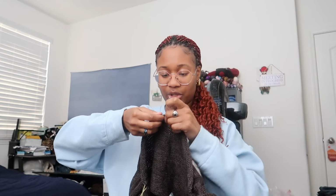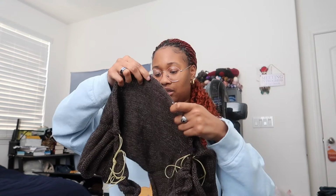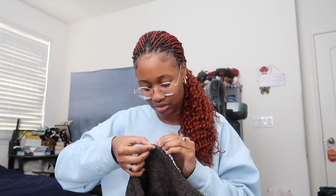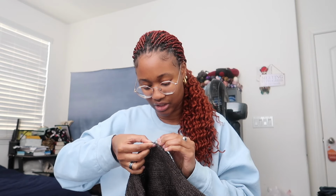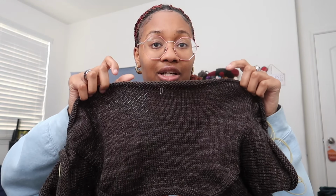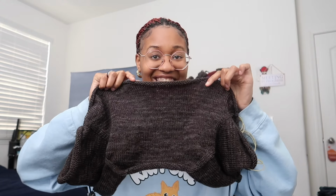I'm going to put a stitch marker right smack dab in the middle of my project so I can keep track of how much I get done today. So here's the marker, and we'll see how much I knit today. 10 centimeters, okay. But we'll see what I get to.